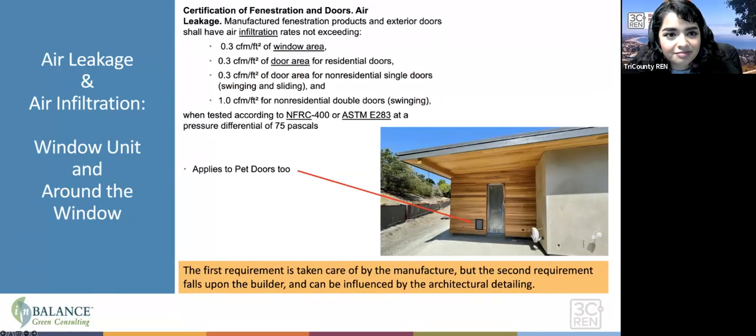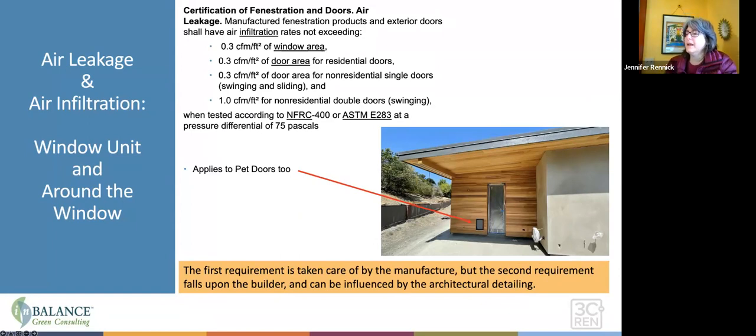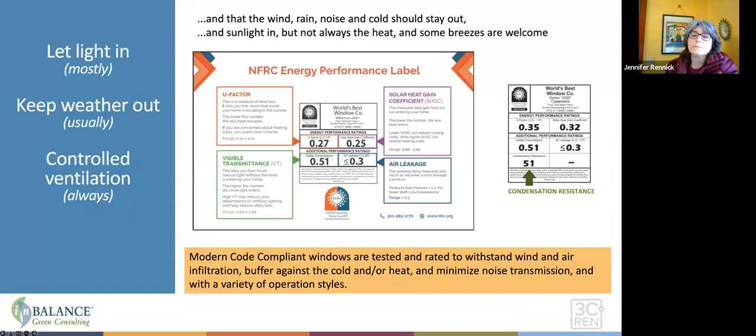A lot of the house wrap manufacturers now are providing details in their brochures and on their website for how to flash all these windows and doors. There for the builders, there for the architects to use in their drawings so that they do comply with the air leakage part of it. And then back to the label, that kind of hit on those four aspects of what's on that label.